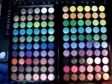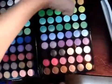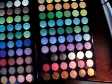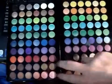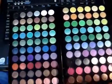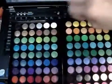Here it is from far away. And normally it'd be like yellow, orange, red, greens, blues. And with this palette you get a lot more neutrals. See, you've got 2 rows of neutrals here, you've got your blacks and grays and whites, and then more neutrals here.